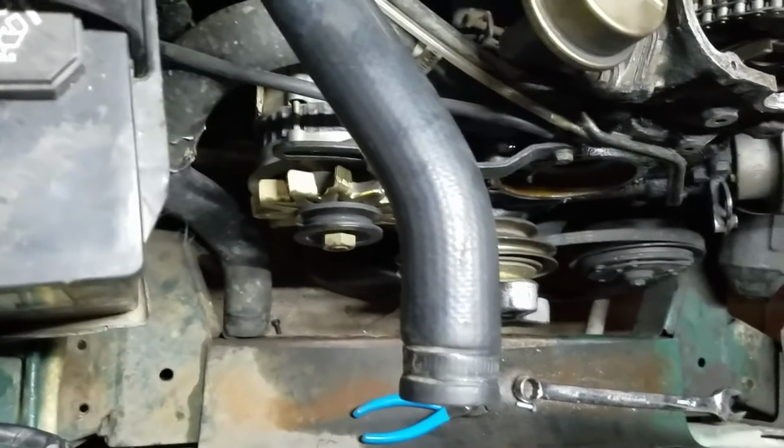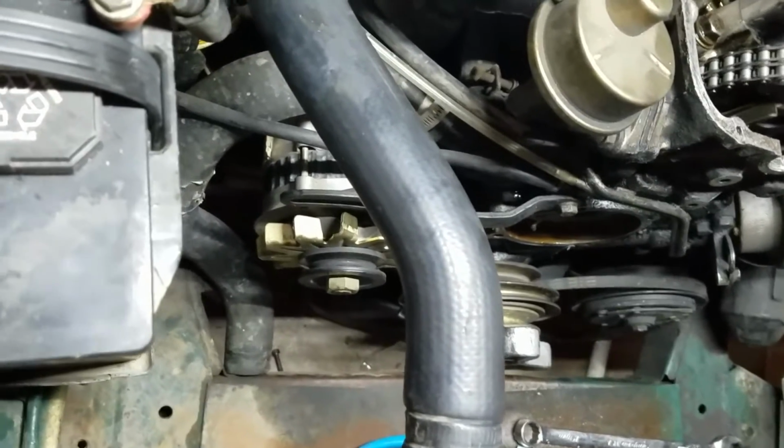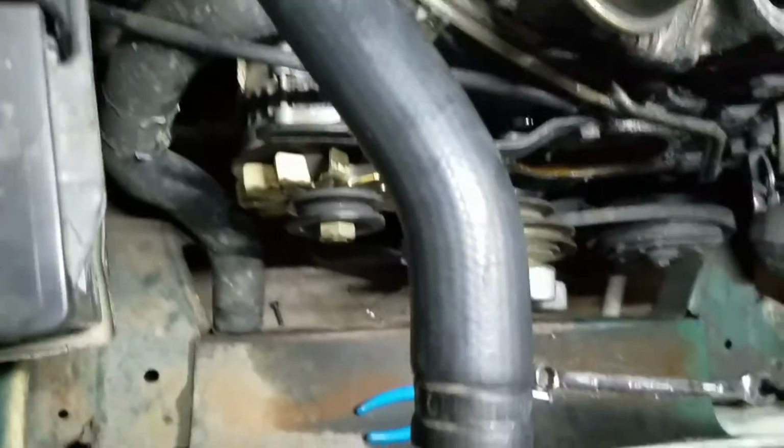This is fairly new? I don't think so. It feels dry and brittle. You bend it, it cracks. Yeah, I heard something. I leaned over and I was like, let me not touch that. I don't want to break it with my heavy hand.